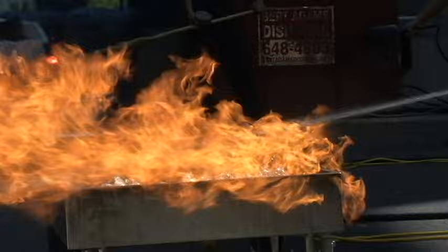We're not trying to teach these people to perform rescues. We don't want them doing rescues. We want them to make sure everybody gets out. But this gives them a good understanding of what the problems could be, and hopefully they can pass that on to their student residents.